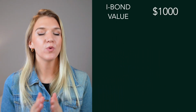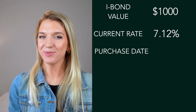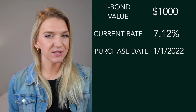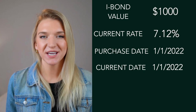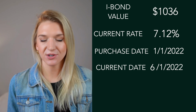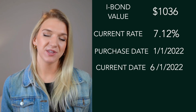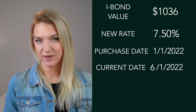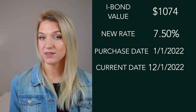So to understand how much money you can make from this, let's take a look at an example. Let's say you bought $1,000 worth of I Bonds at the current rate of 7.12%. For the sake of this example, let's say you bought this on January 1st, 2022. Your bond is going to grow at the 7.12% return rate for the first 6 months of owning the bond. In this example, your $1,000 investment is going to grow $35.36 in this time period. For the next 6 months, your money will grow at the new rate that the Treasury announces in April. For this example, let's assume they set the new rate at 7.5%. For the remaining 6 months of the year, your investment will grow at this new rate, making your total investment worth $1,074.40.